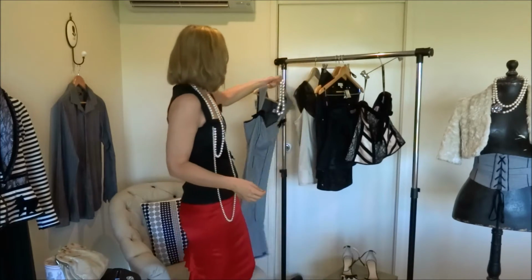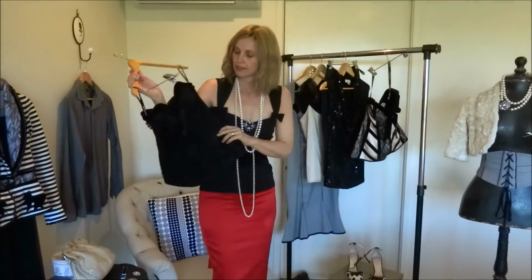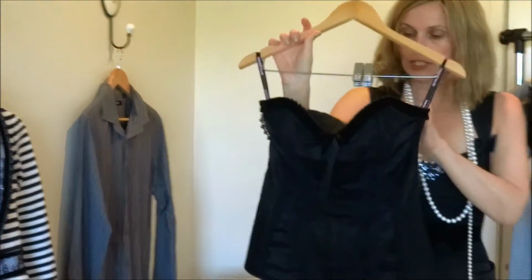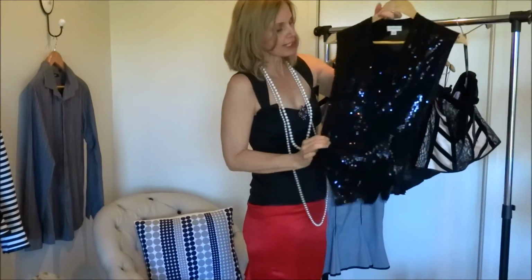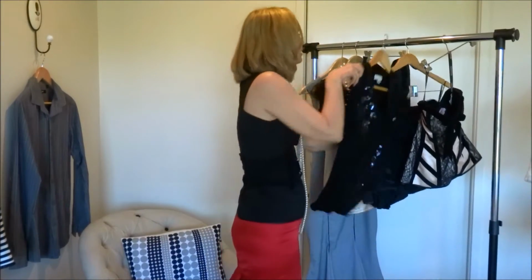Pearls, bustiers or corsets, I should say. Great. So that was one of my first ones I got. This you would have seen on another video when I went out on a date night with my husband. Lots of bling bling. So I suppose I like to go out and play a role.